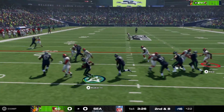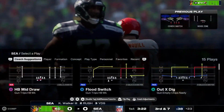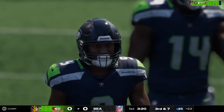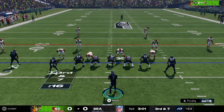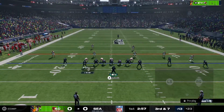He'll keep it on the ground and keep it with Walker. And the D closes quickly. He stopped after a gain of a yard. Drew Tranquil up to make the tackle. What can they do here on third down and 7?